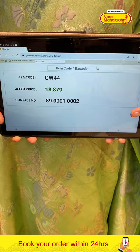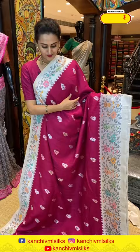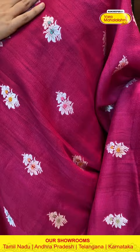Nice kada, colorful kada, beautiful. I love it. So moving on to the next one. It's a lovely hot pink and grey. Very nice. So body motham peda peda flower booties vachesayi with complete silver zari all over.